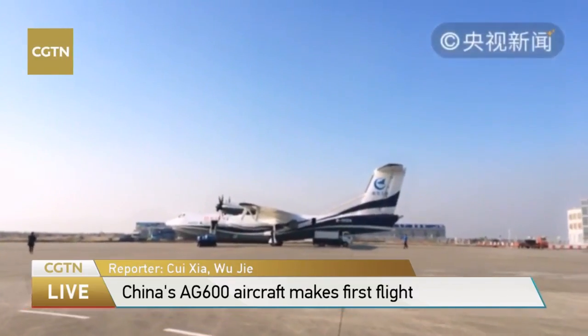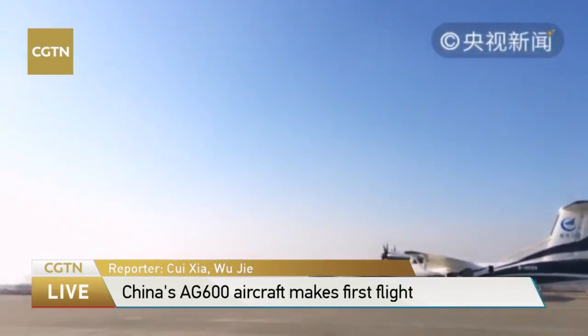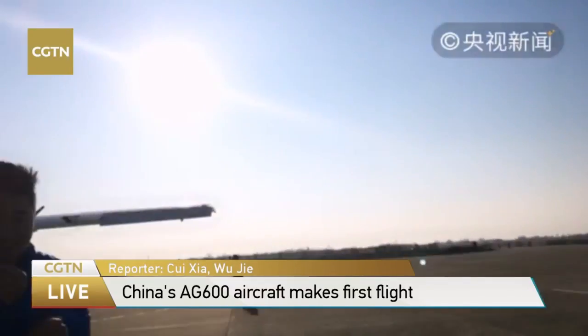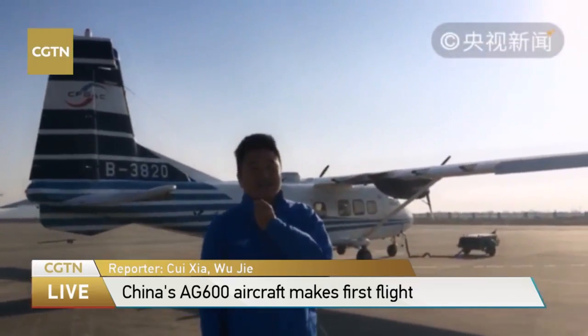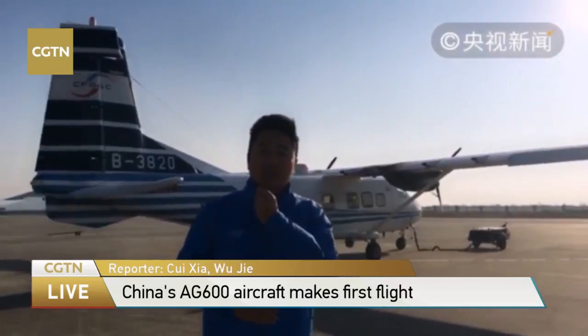The captain of a Y-12 said he was 58 years old. He says it's a very good opportunity for the younger generation of pilots. This is a very great opportunity for them to drive this great aircraft up into the air.